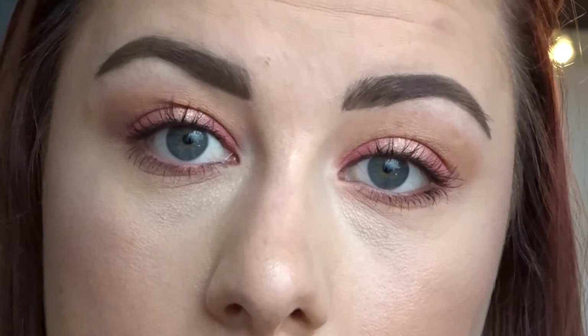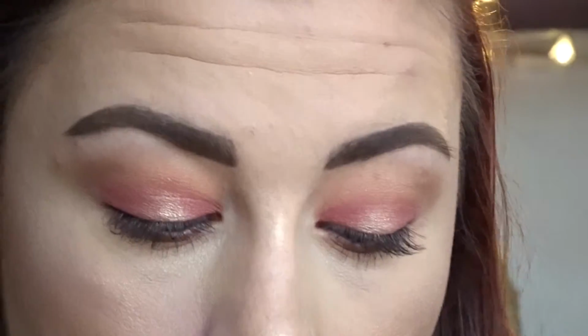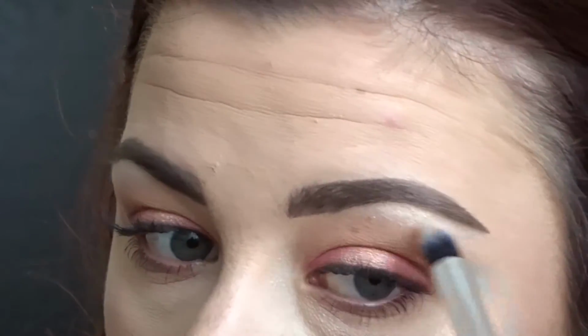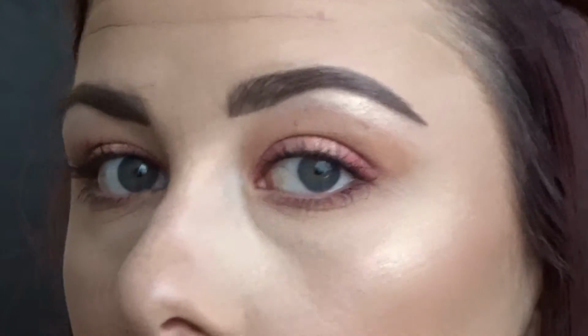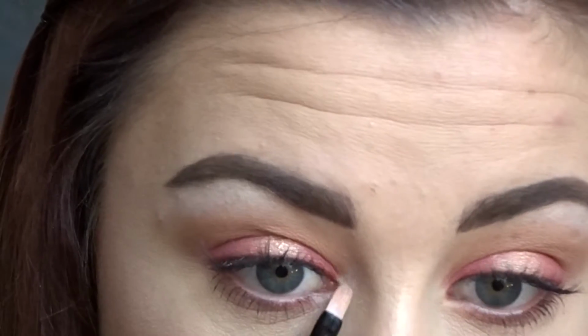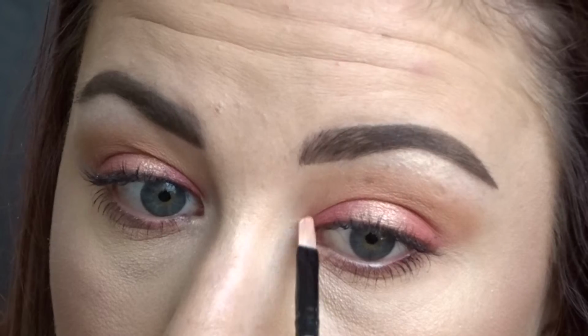And then I'm just going to highlight my brow bone with this here, and actually the highlighter that I used, I'm going to use the same one. So it's all matching, and put a little bit on my inner corner. Okay, that is now finally the eyes finished, so let's zoom you out again, and I'm just going to finish off with my lips and then I am all done.